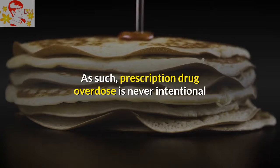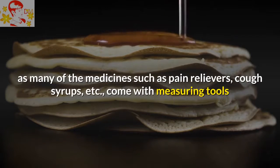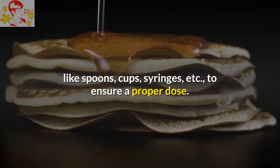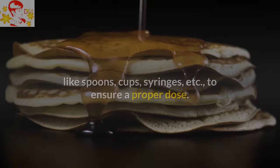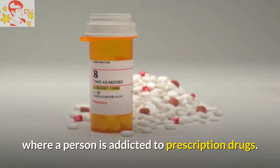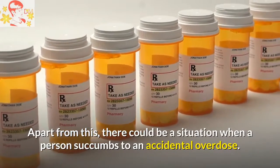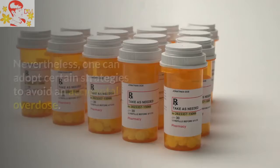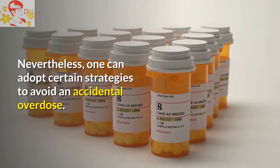As such, prescription drug overdose is never intentional, as many of the medicines such as pain relievers, cough syrups, etc. come with measuring tools like spoons, cups, syringes, etc. to ensure a proper dose. However, the probability of overdose is highest in cases where a person is addicted to prescription drugs. Apart from this, there could be a situation when a person succumbs to an accidental overdose. Nevertheless, one can adopt certain strategies to avoid an accidental overdose.